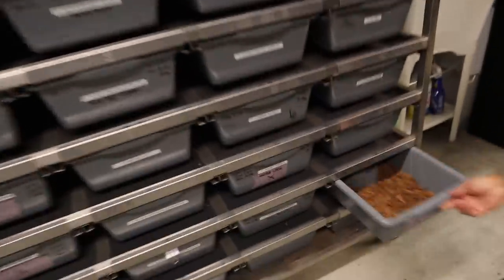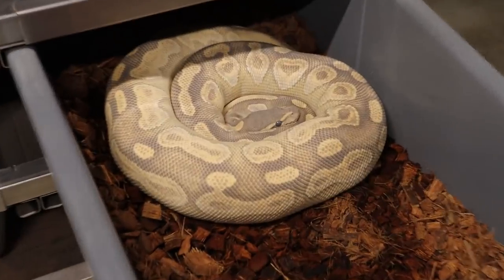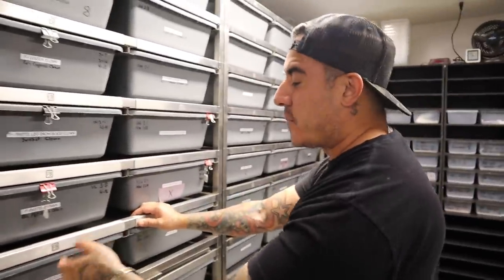So this is the girl that's gonna give us our first clutch. She's already on her prelay shed. Right here we have a Black Pastel Mojave Hypo. She was bred to the Mandarin Calico Hypo. Mandarin Calico Hypo. Yeah, that's gonna be a good one. All right, so come on over here. Next, we have a Gotham, which is a Coral Glow Leopard Clown.